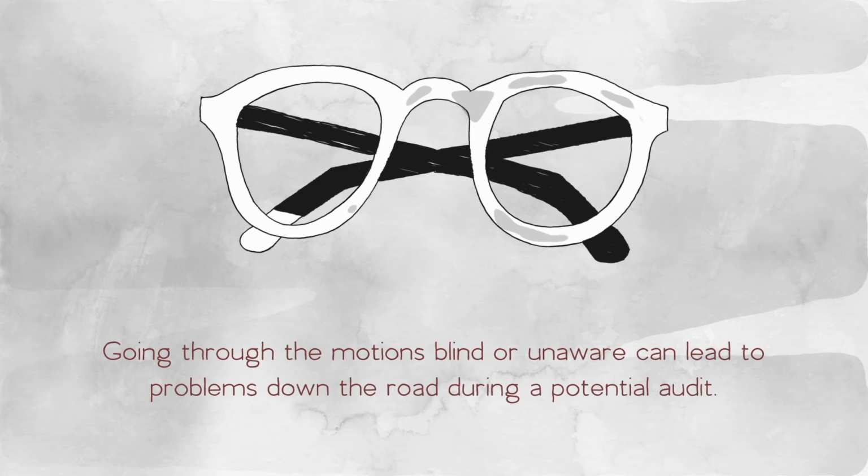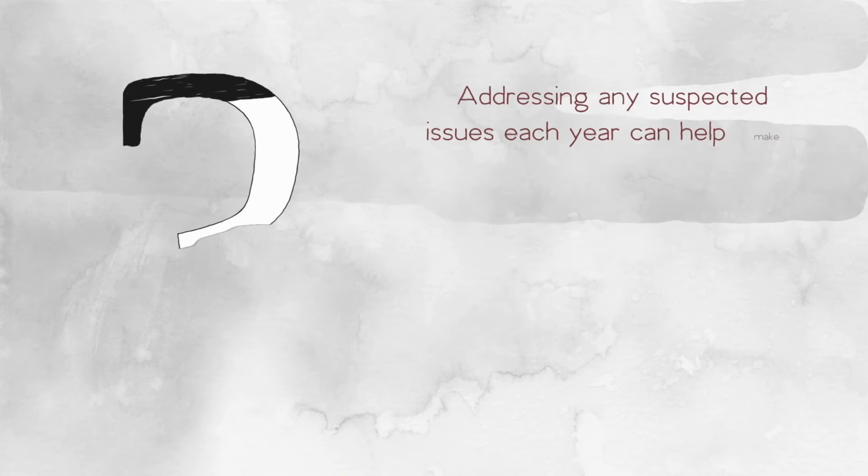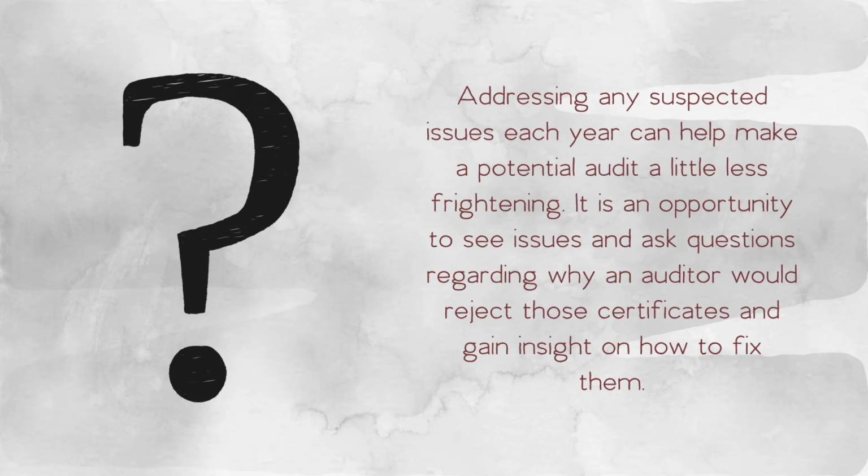Going through the motions blind or unaware can lead to problems down the road during a potential audit. Addressing any suspected issues each year can help make a potential audit a little less frightening. It is an opportunity to see issues and ask questions regarding why an auditor would reject those certificates and gain insight on how to fix them.